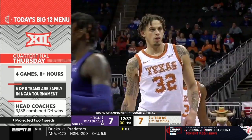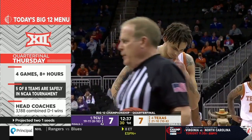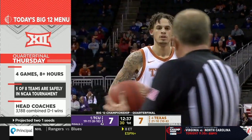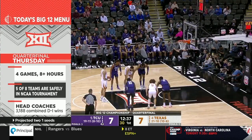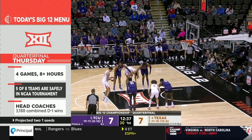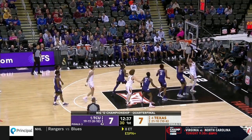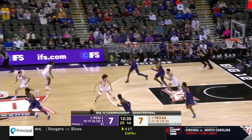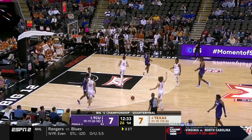Four games over 8 hours of some of the best college basketball in the nation right here on ESPN and company. Five of the eight teams that you will see today are safely in the NCAA tournament, including the two that we're talking about right now. And head coaching combined wins, over 3,100 of them. Jamie Dixon's got 443 of his own from his time at Pitt and now at his alma mater, TCU.